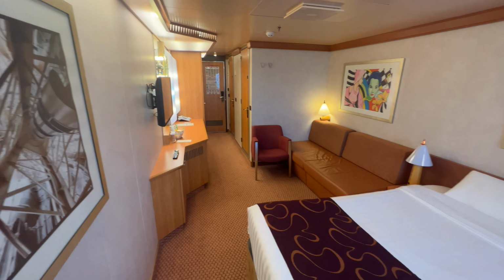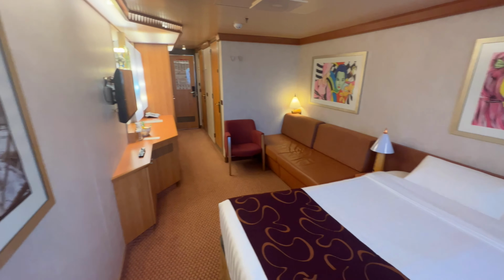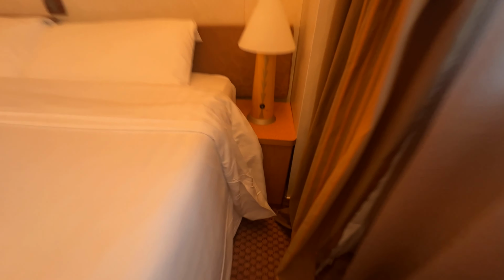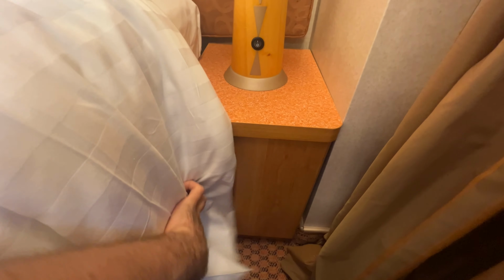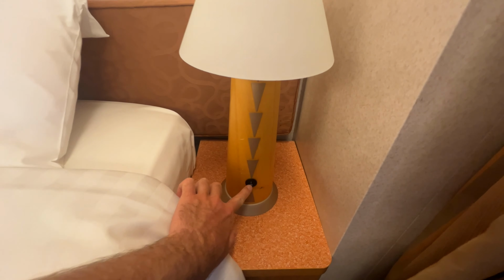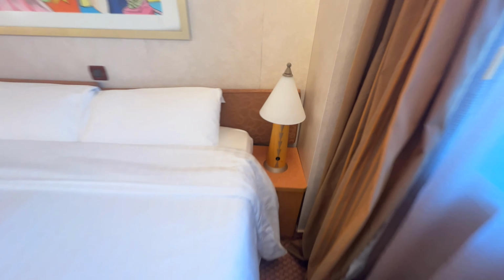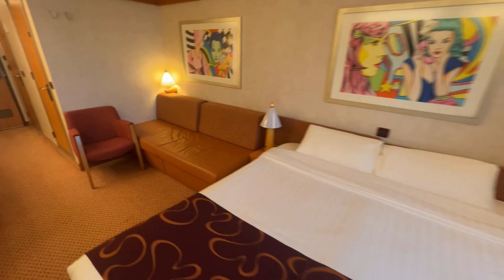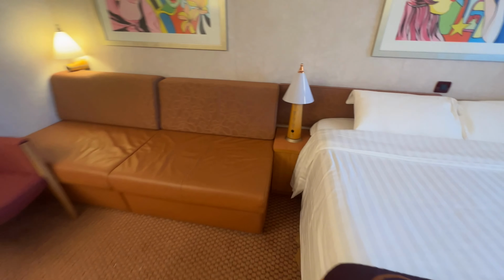Now you can see the cabin itself is fairly standard, it would appear, to most outside cabins that you would see on ships. Let me give you a look around. Now, first of all, let's look at storage. Now, on either side of the bed, you've got these closable cupboards, and both sides have got a lamp on top, which you just turn on and off using the switch directly on the front of the lamp. Now, coming over to the other side, you'll see it's exactly the same setup over here.